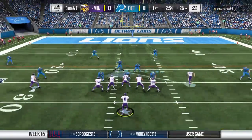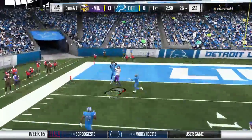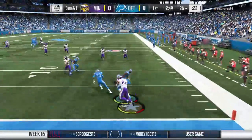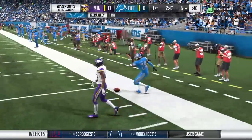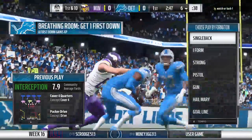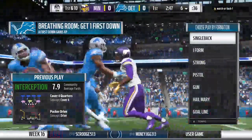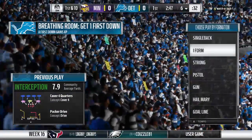On 3rd down, Cousins. So that's back-to-back drives where they're throwing an interception. Ordinarily, we look at the offense and say, what's going on with your scheme? Maybe we should look at the defense and just give them a whole lot of credit. They've got them frustrated right now.